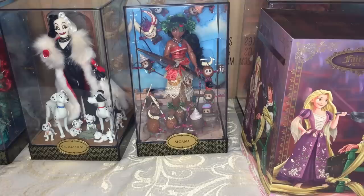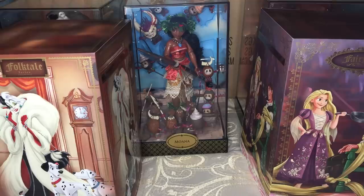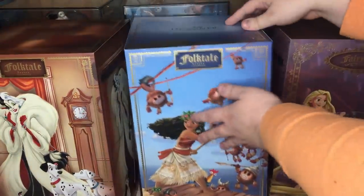Fairytale, Fairytale, oh gosh, now I'm gonna walk through the wall of boxes I made. Cruella de Vil. Oh shoot, and I lost one more on the other side, so just a moment. Slight technical difficulties, we're getting there. Come on, Moana box. All right.